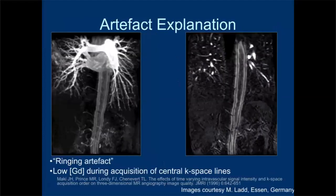Okay, let me explain the artifact. So this is a ringing artifact. You see the ring here, and it's due to low gadolinium during the acquisition of the central K-space lines. It's another example over here. Now you inject contrast, and then you start collecting the central K-space line. The central K-space line contains most of the low resolution information, but then the aorta didn't actually get the gadolinium, and it only starts appearing at higher frequencies.